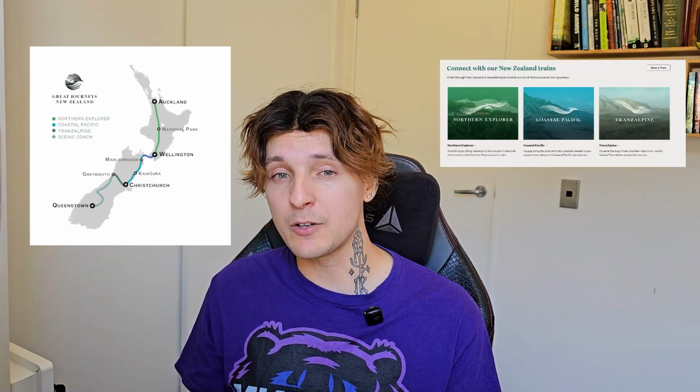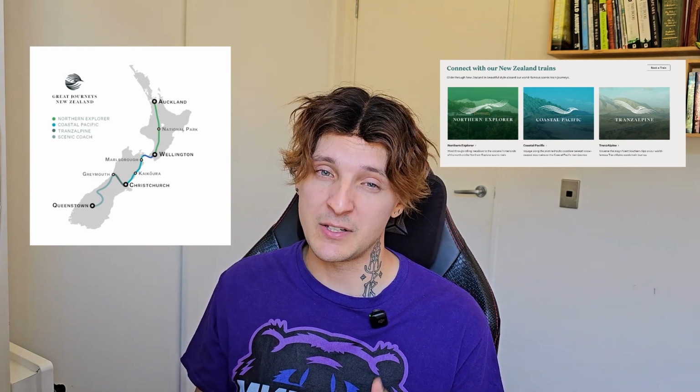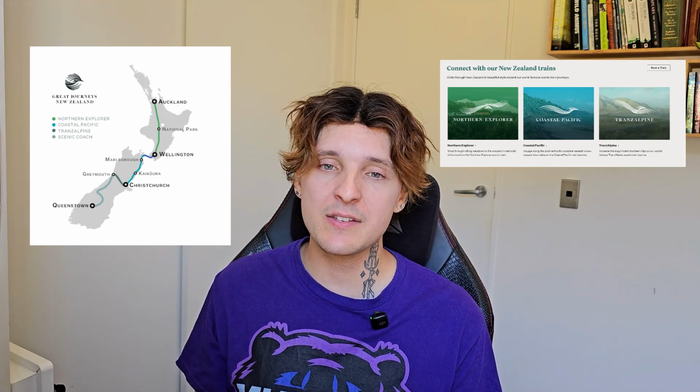There are a few scenic rail options that are operated by Kiwi Rail, but these are really expensive because they're mainly a tourist experience. And other than that, we don't really have intercity rail in New Zealand aside from a few lines here and there.